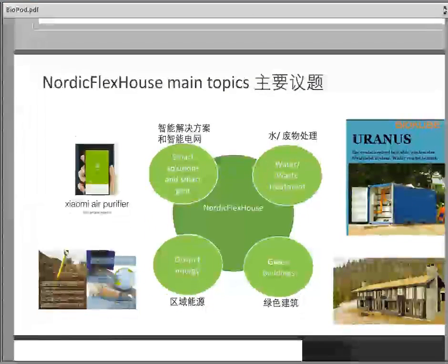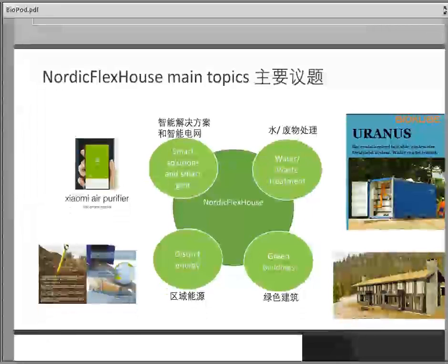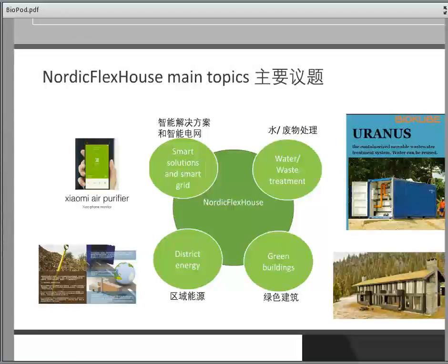Our main focus areas are illustrated here. So we are working in green buildings, so everything made in factory, prefabricated. We are focusing on energy plus houses, energy efficient houses, and in that manner we are also dealing with water and waste treatment and smart solutions as part of the green building. And also we are working with different kinds of district heating and cooling systems. So it's like a platform solution. So we work from project to product to services.